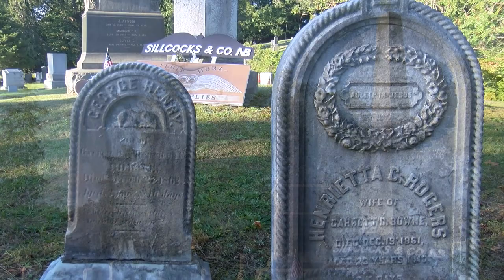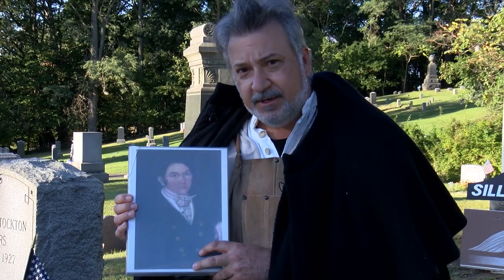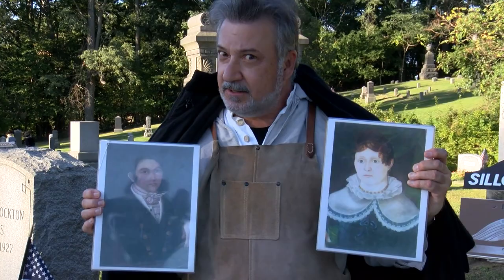Hello, my name is Henry Silcox, and I'm in the cemetery, but I'm not buried here. I was a gravestone cutter back in the 1820s. This is me during my wedding portrait in 1819 when I married the beautiful Isabella Reed Hull Silcox. She's a gorgeous woman, isn't she?